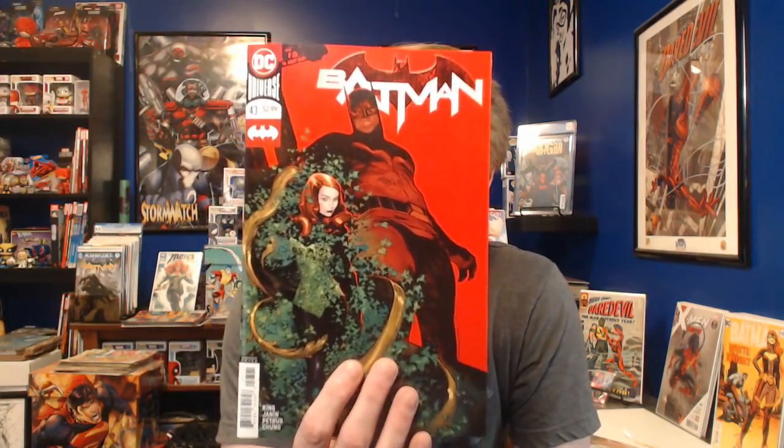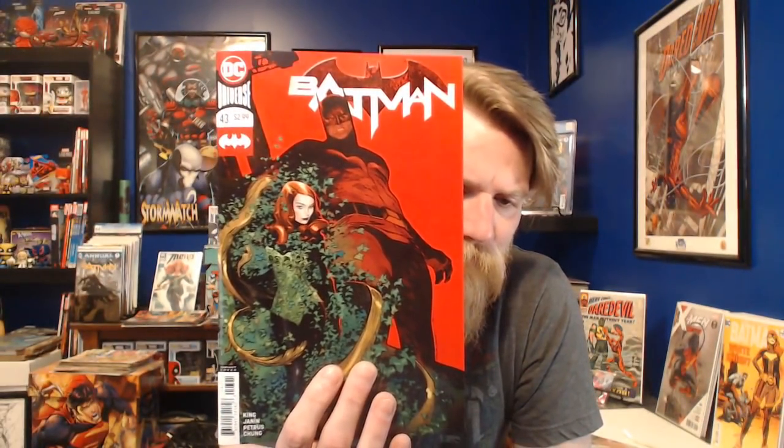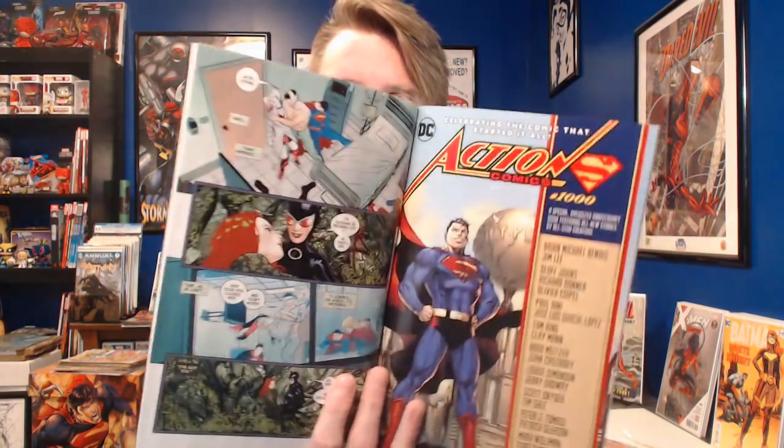Books from this week. First off, I got cover B. I don't know why. I think I was really torn between A and B on this book, but I went with B of Batman issue 43. Thought it looked really cool. I don't know, something about the red. Even though Marvel's doing red. No, DC was doing the red second print stuff. So that's kind of funny.